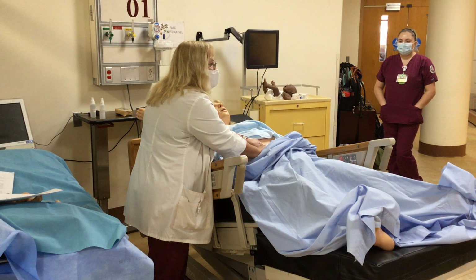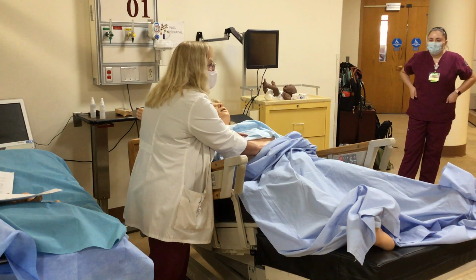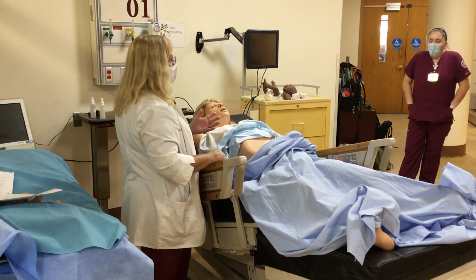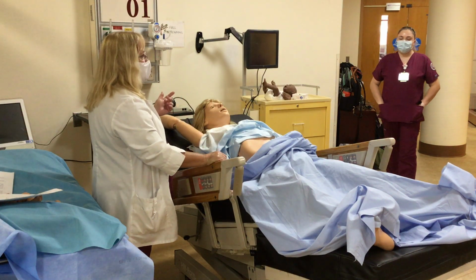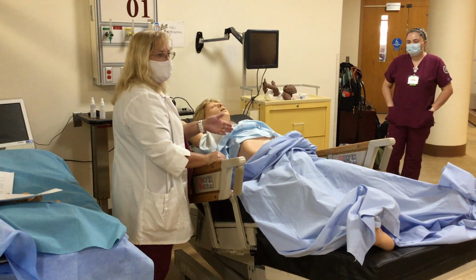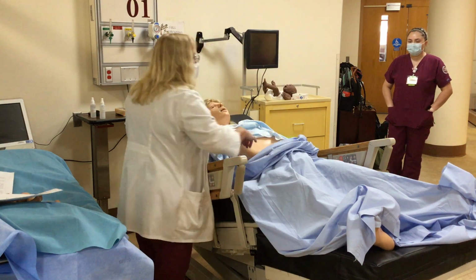So we're going to put our fingers and see, oh, this is U plus 2 or U minus 1. Okay, so we've done that. We're looking at the uterus. If you have a patient that has had a C-section, this is the prime time to check their incision on their abdomen as well, right? So we're going to assess our incision.